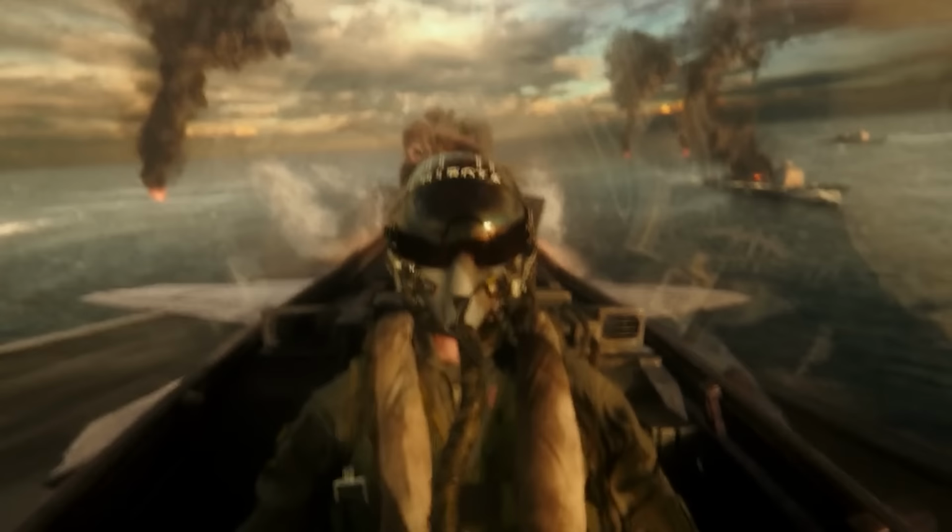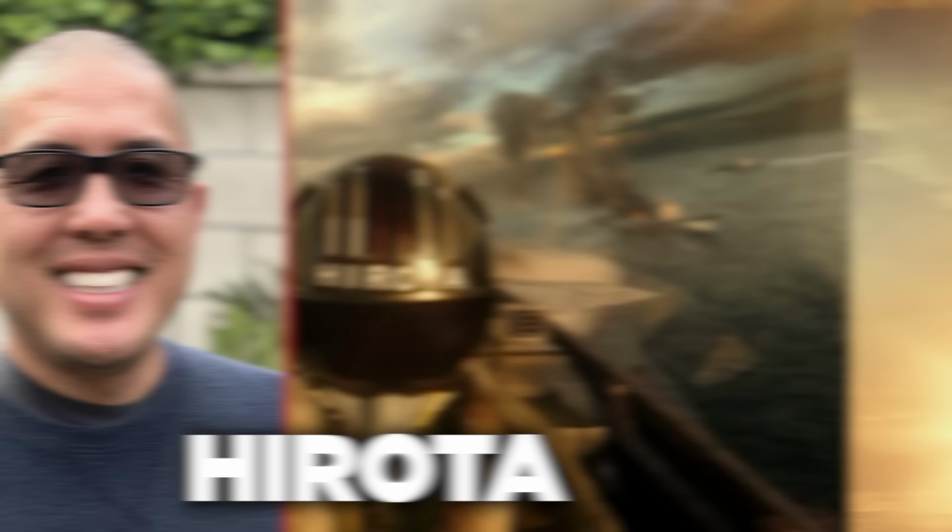The pilot's helmet says Hirota, which is a reference to Brian Hirota, who worked on the VFX for the film. This scene of Godzilla jumping onto the ship was the first VFX shot they worked on. This shot is so insane, and I spent so long trying to understand it.